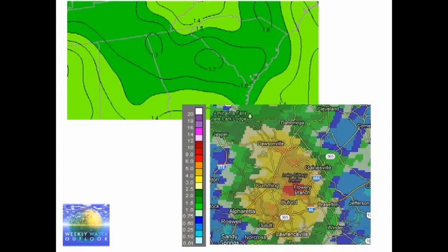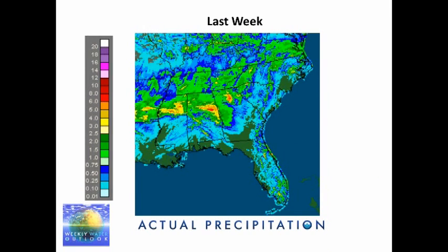In this case, it was a fairly small area of high PW, and the rain was somewhat isolated, but you can see it did occur, and there was some very heavy rain in this axis of thunderstorms. Matter of fact, not just here on Lake Lanier, but all the way from northeast Alabama down through the northern part of Georgia.